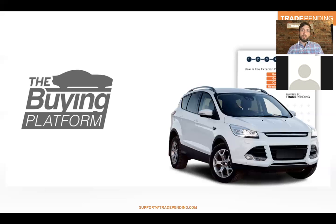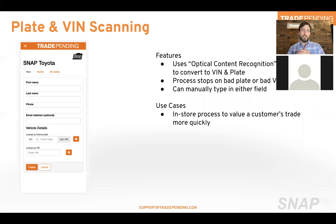It also allows you to essentially take this process in store and walk consumers through it, say like, yes, here's how you answered the questions, and we took a look at the car, and here's how we rate it. One of the very first steps in that process is basically getting their vehicle information. And so in the TradePending app, you can type in their VIN, you can type in their plate, but what we've added here is the ability to scan to really make that process for dealers super fast and easy. So we're using optical character recognition, OCR, to bring in that information.